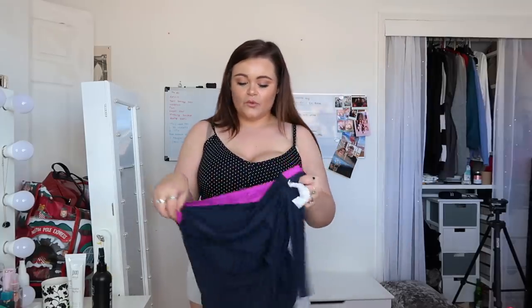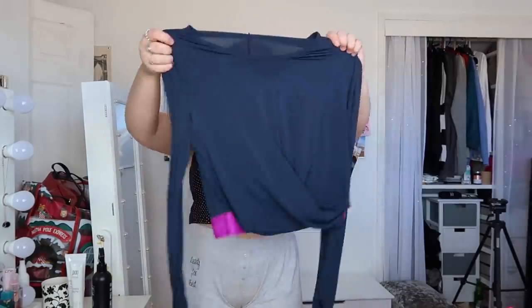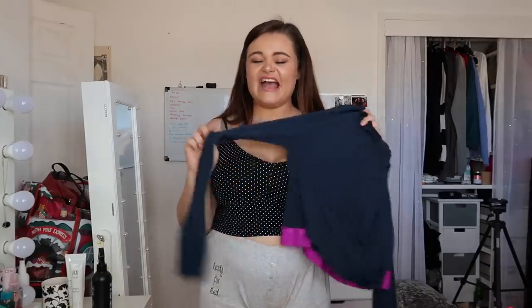Now, this top I've actually worn quite a few times because I couldn't wait to get my little mitts around it. But I absolutely adore this. This is so flattering on the body. So basically, it is a gym top, but it ties up at the front, and it's honestly so flattering on the body. You'll see it on the try-on bit, and it's got a gorgeous little purple band at the bottom of it. Love the colouring of this one, but also the fit of it is just gorgeous, and it's got long arms, which I do really like.